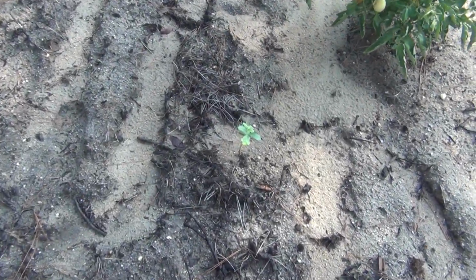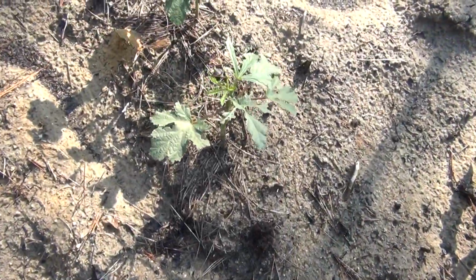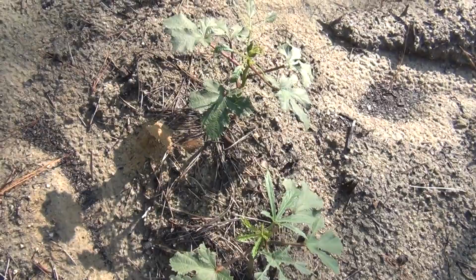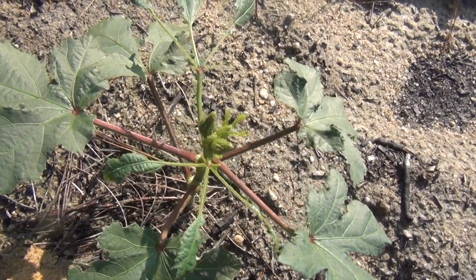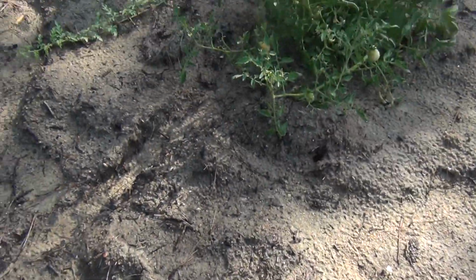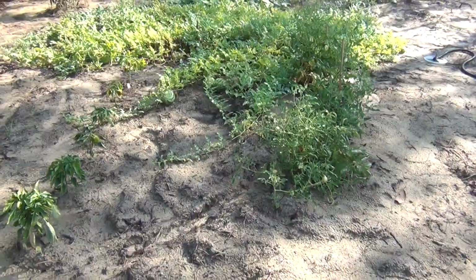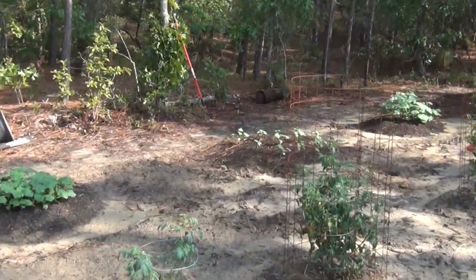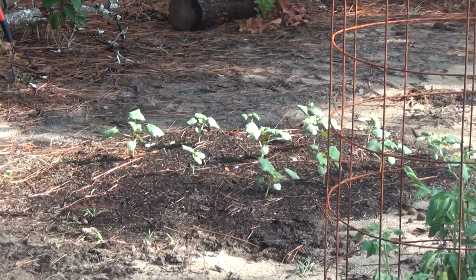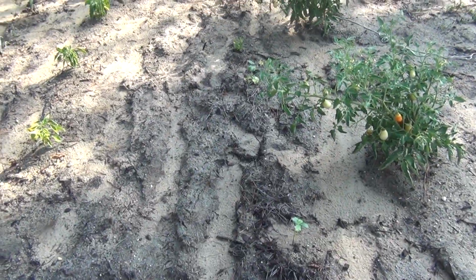My okra line, I've pretty much given up on this okra line over here because I replanted some okra. This plant might do something, I don't know, but I've pretty much given up on it. My watermelons have grown into it, so I'm going to concentrate more on that okra. So I'll probably till these under.